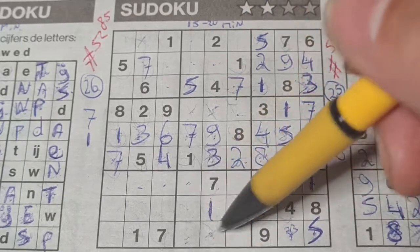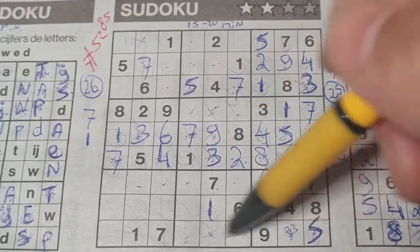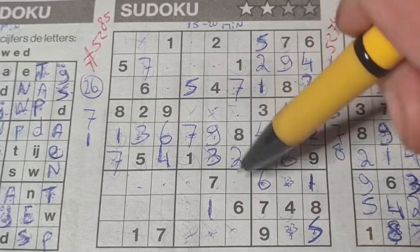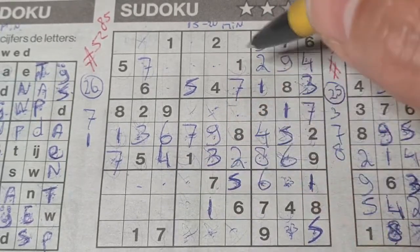How about 1, 2, 3, 4, 5, 6 missing numbers in this big square. 1 of the missing numbers, 5. We have a 5 in the last row, so no 5 in these 3 boxes. Here, 5 in this column, so no 5 in those 3 boxes. So 1 box left for the 5 in this big square should be there.